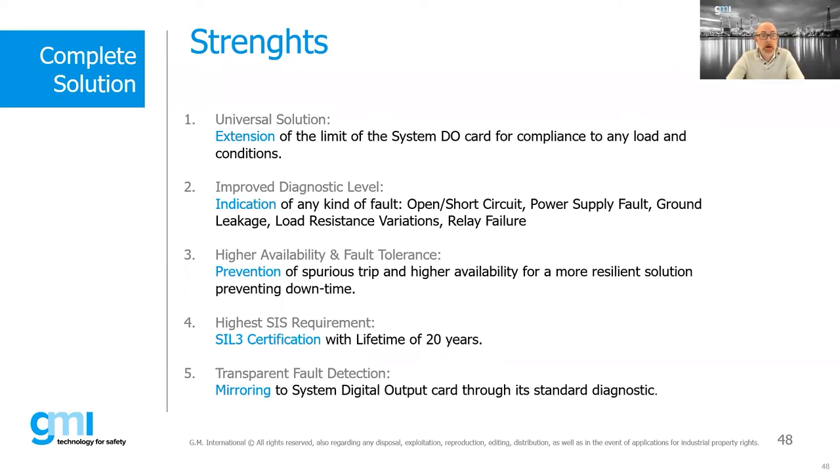And high process availability and fault tolerance for the prevention of spurious trips with the contact matrix GMI smart relay, which allows a more resilient solution that prevents the system from downtime. Safety certification with a lifetime of 20 years. We have relays that grant a SIL3 certification for up to 8 years. If you want to use a SIL2 application, this can be extended up to basically the lifetime of the device, because SIL2 is very long in our devices.